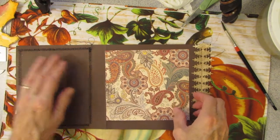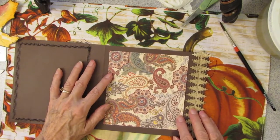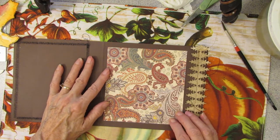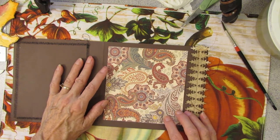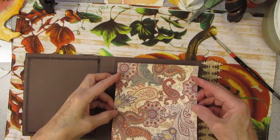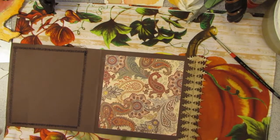So while that is drying, I am going to glue this down this way. I'm going to glue it down this way, right there. I love the brown border. Which glue should I use? Shall I use my glue stick again? Maybe I will. Okay, I just put some glue stick on the back. And hopefully I can lay this down somewhat straight. Good enough, good enough.